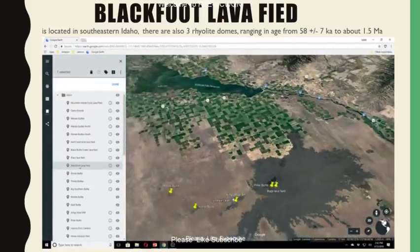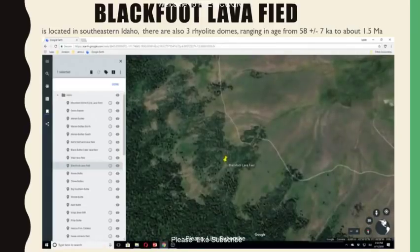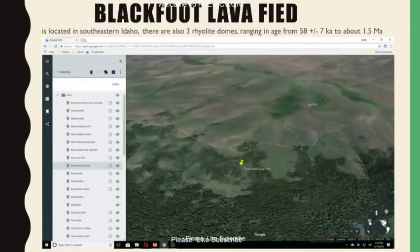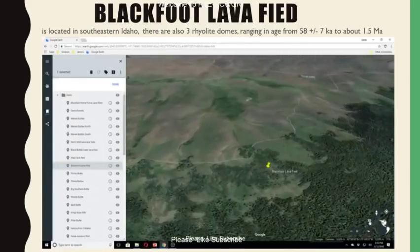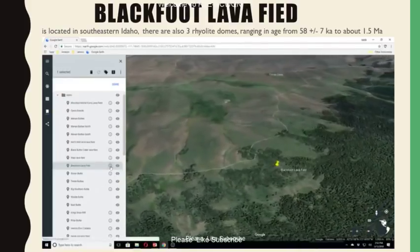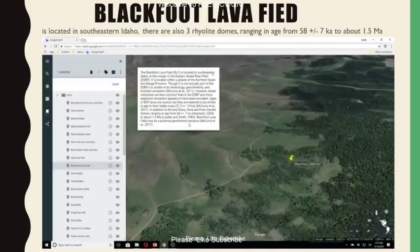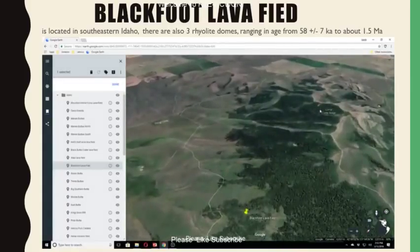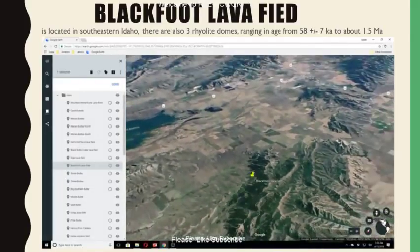Blackfoot Lava Field is located in southeastern Idaho. There are 3 rhyolite domes ranging in age from 58 plus or minus 7 Ka to about 1.5 Ma. And Blackfoot Lava Field may be a potential geothermal resource. And moving on to the next one.